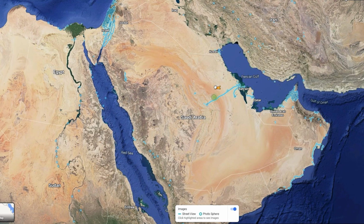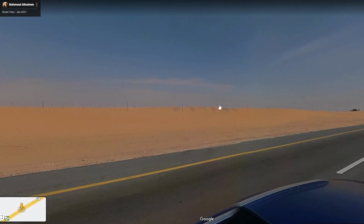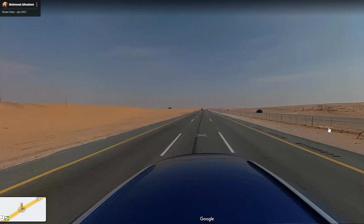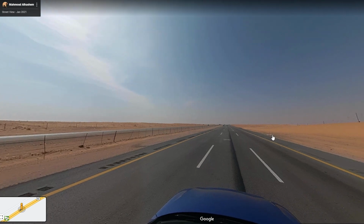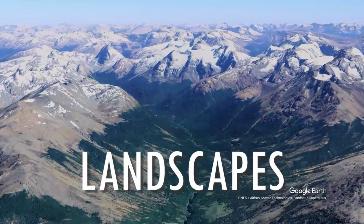Okay, I see this road here. I want to just go there and see what the road looks like. And we are in the middle of the desert. Whoa. This is just amazing. I would love to drive on this road and see this huge desert. Looks like a really well-maintained road too. It's just such a big area with just desert. It's actually impressive that they built a road here. The distances are long in Saudi Arabia. Whoa. Cool.